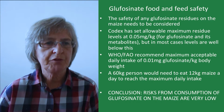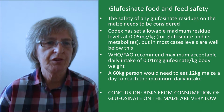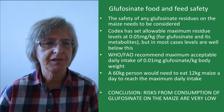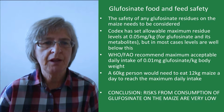Since T25 will be treated with glufosinate, we also need to consider the food safety of any glufosinate residues in the maize. Codex has set allowable maximum residue levels at 0.05 milligrams per kilogram for glufosinate and its metabolites, which would include the acetylated inactivated form of the herbicide. However, in most cases levels are well below this, particularly since the herbicide treatment is not normally applied close to harvest. Interestingly enough, glufosinate residues are more of a concern in potatoes and peas, where the herbicide is applied pre-harvest as a desiccant.